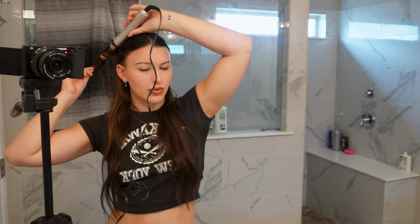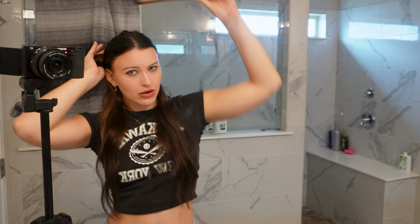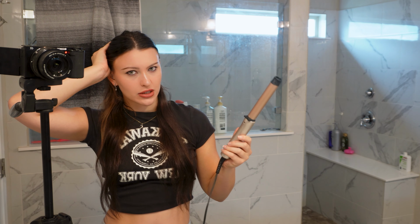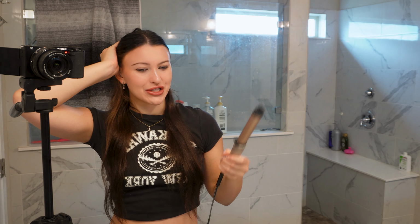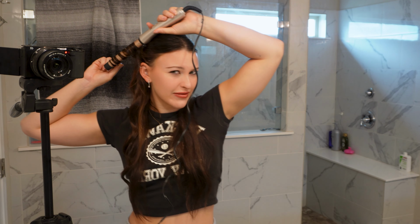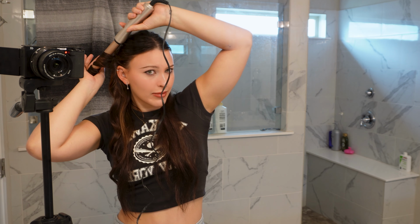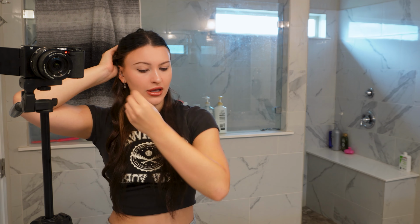I have this one set to 380, which is by no means as hot as it goes, but I try not to hold it on my hair too long since I'm someone that doesn't style my hair. Now I am petrified of heat damage and all of the things. Wrap it around, I hold it for like 5 seconds. And as I drop it, I try to catch it and then just hold it up here until I feel that my hair is cool enough, and then I drop it.